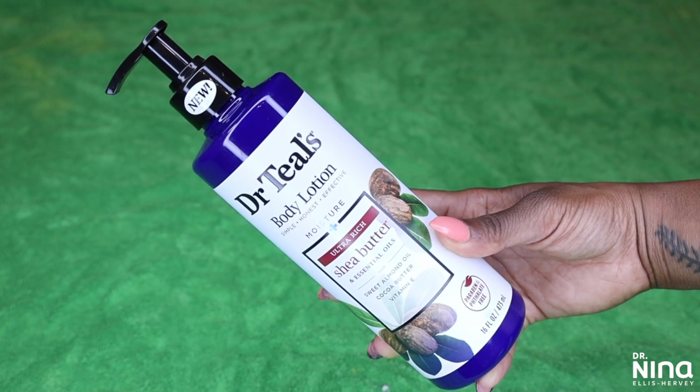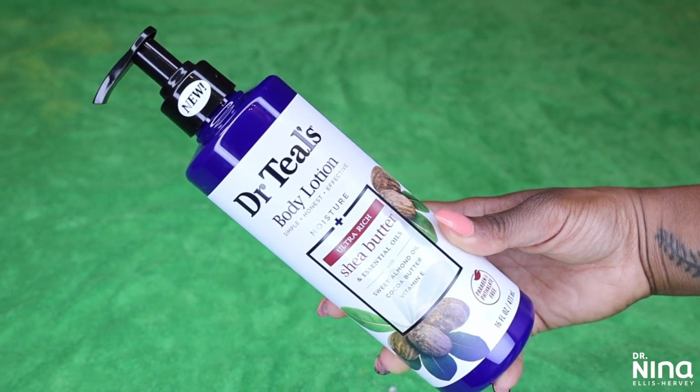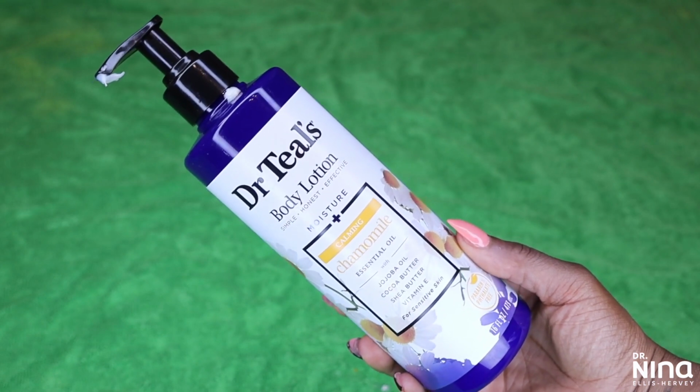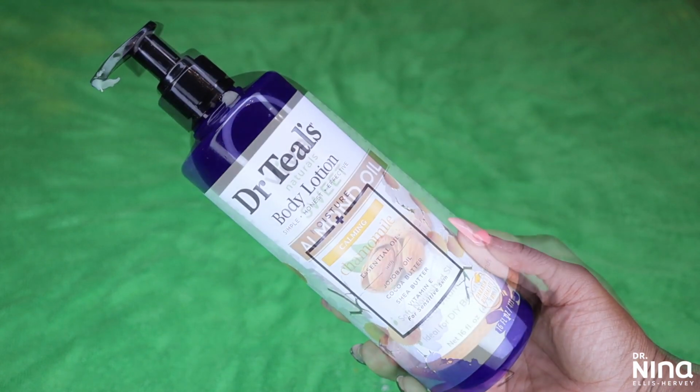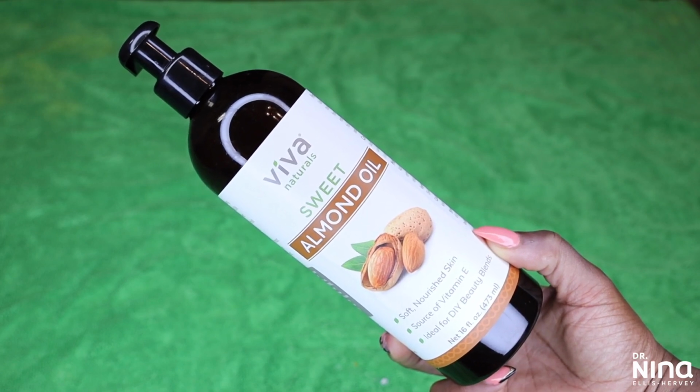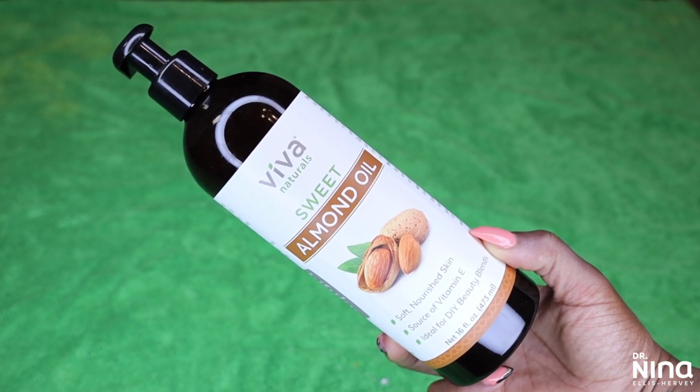I also use the Dr. Teal's brand of lotion because it's inexpensive and it does much the same things, and it has different formulas with natural oils mixed in. I faithfully use almond oil because it contains vitamin E and it also helps to smooth out the texture and tone of the skin.